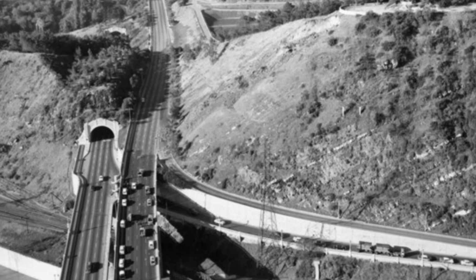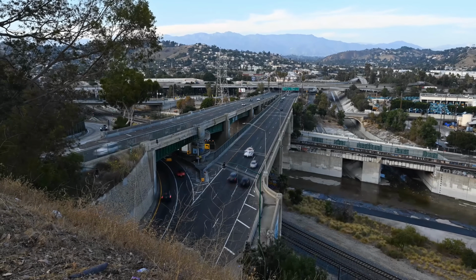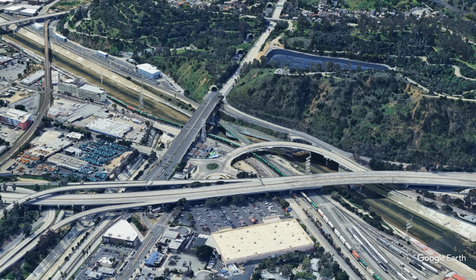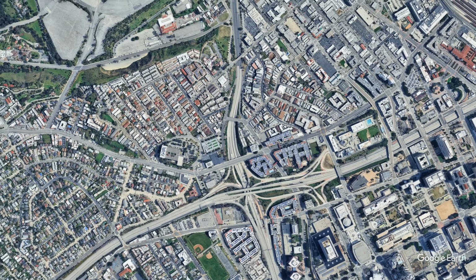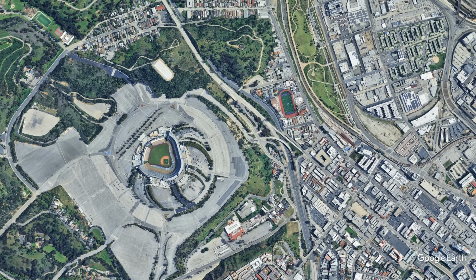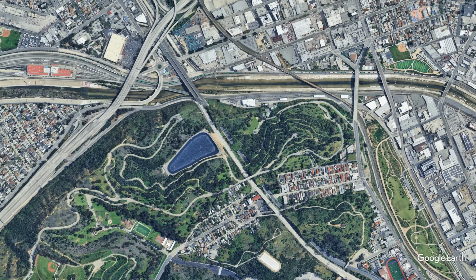Even though all of that was built decades ago, the interchange still performs its original function, linking the Arroyo Seco Parkway to the regional freeway network. From the Four Level Interchange near downtown to the tight curves below Dodgers Stadium, through the Figueroa Street Tunnels, and finally to this dense web of bridges above the Los Angeles River.